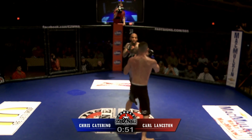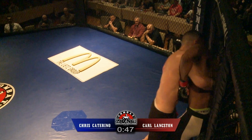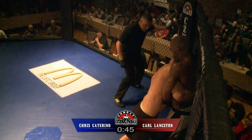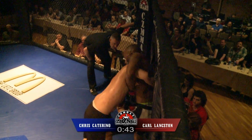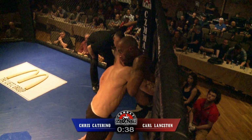All right, here we go. Both fighters back in the center. I think John English pretty much telling them they've got to move a little more. There's got to be a little more activity. When you're just standing there trying to get position and nobody seems to gain or lose, it's just not a good fight. Yep.